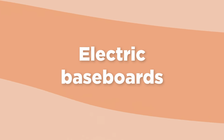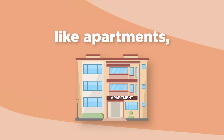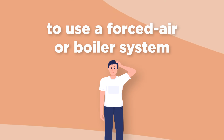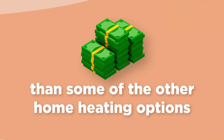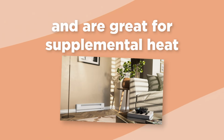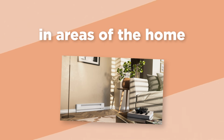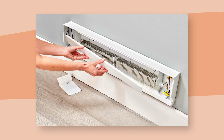Electric baseboards. These easy-to-install heaters are often used in smaller spaces, like apartments, where it would be difficult to use a forced air or boiler system. Electric heat can be a little more expensive than some of the other home heating options, but baseboards can offer fast heating and are great for supplemental heat in areas of the home that prove difficult to keep warm. Homeowners with electric baseboards must make sure to keep them clean and free of dust.